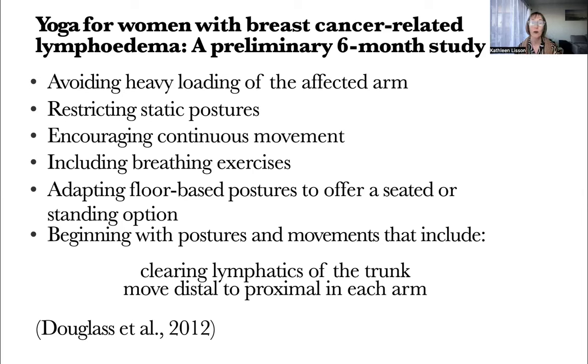Adapting, if it's a floor-based posture, if they do need a seated or standing option, we should be making sure that they have a seated or standing option, if they can't get on and off the floor easily, or if for whatever reason their floor-based postures are difficult for them. And then begin the practice with postures and movements that include the clearing of the lymphatics of the trunk, and then moving from distal to proximal in each arm.